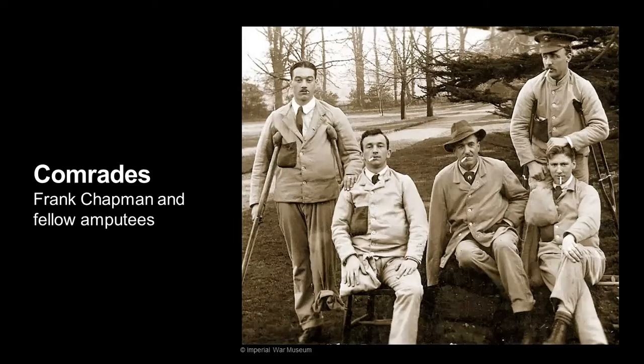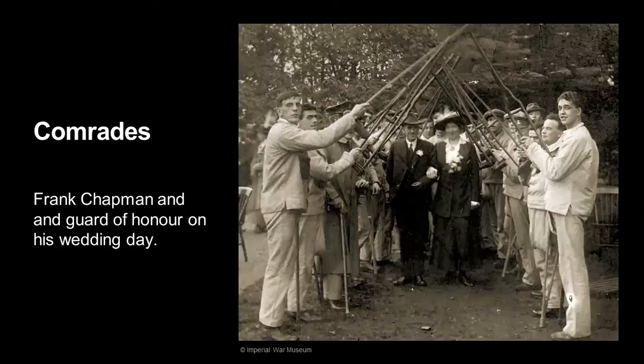Yep. And here's Frank again on his wedding day. He actually got married whilst he was at Roehampton. And I think he must have got married at a local church, but anyway, he came here certainly afterwards. And there we are, his colleagues making an archway for him. And they are dressed in, again, the basic everyday uniform of the hospital that they had to wear.